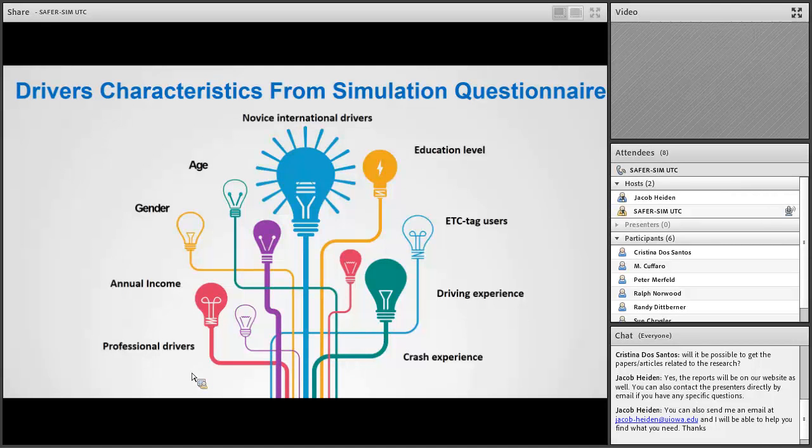These are some of the information that we got from the questionnaires. Education, age, gender, income, the regular variables, but we also looked at whether the driver is professional, and professional means a professional driver versus a regular commuter. We looked at crash experience, if the driver was involved before in at least one crash.